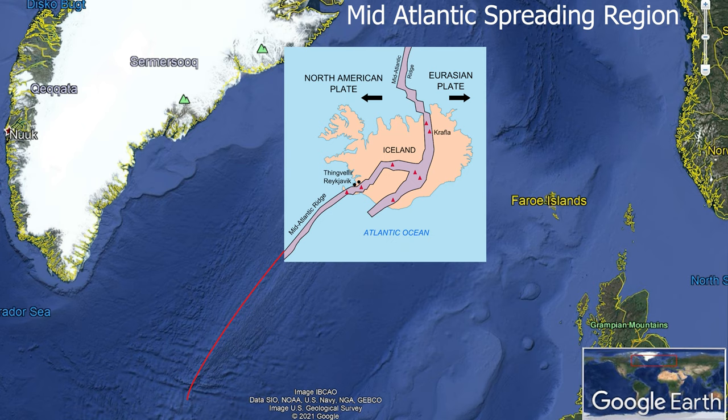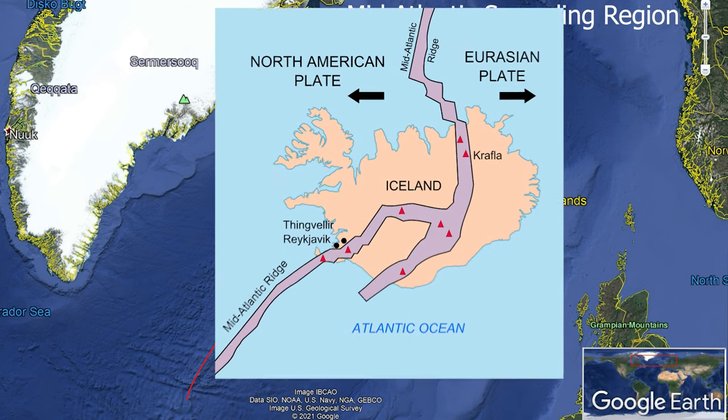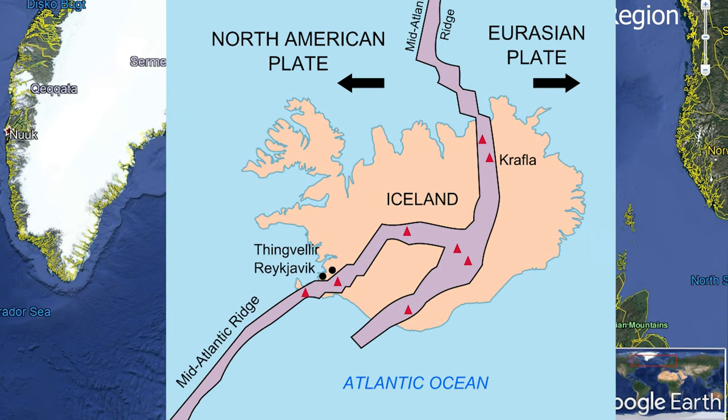Here's a simplified diagram of what's going on here at the spreading center. Again, note that it forks off here. We've got the North American plate moving this way, the Eurasian plate moving the other way, and all sorts of tectonics, earthquakes, volcanology, all kinds of stuff going right there in that new lithosphere.